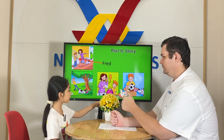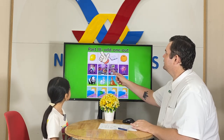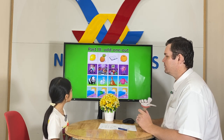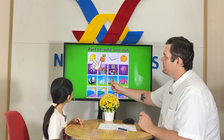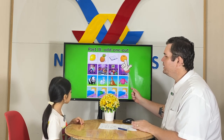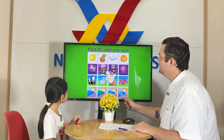All done? Okay. So let's move on to part three. Here are four pictures, but one is different. In these four, the book is different. Lemon is a fruit. Pineapple is a fruit. Orange is a fruit. Book, fruit? No, it's a book. No.